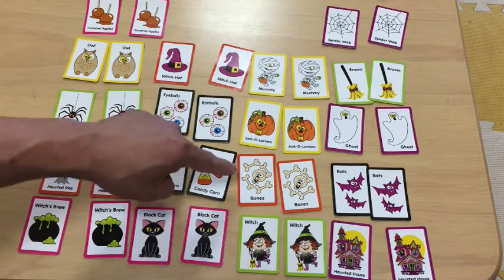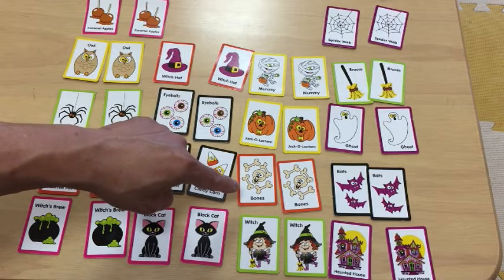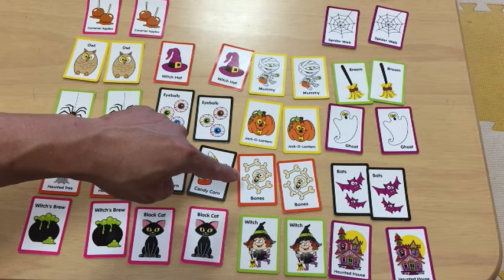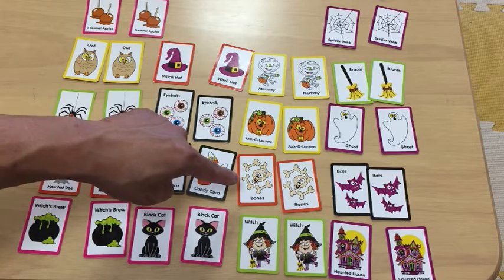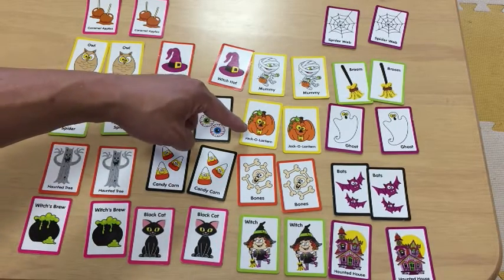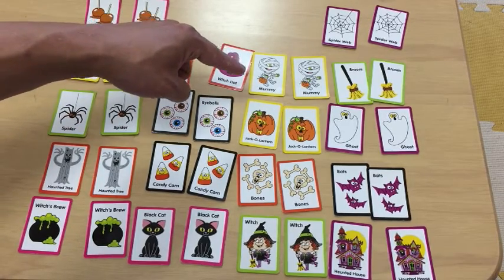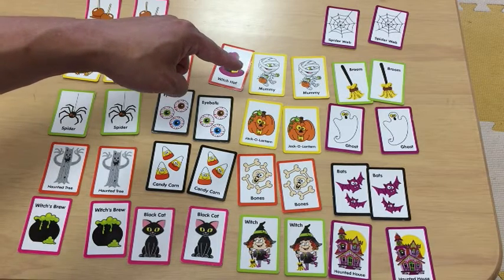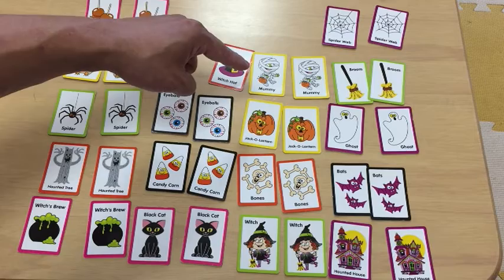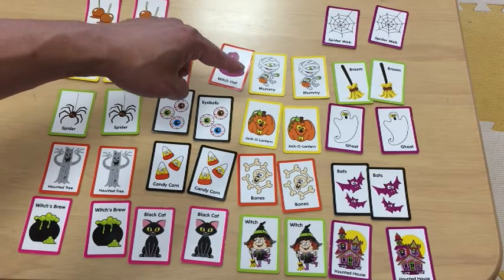Witch hat. Witch, they know. Bones, I teach them skeleton. To say bones in Japanese is hone, but I teach them skeleton because that is associated with Halloween, which is gaikotsu. Jack-o'-lantern, they know that. Mummy. See, I purposely emphasize the word mummy because some of the students get it mixed up with mother, like mommy. So I teach them mummy. Okay, it's up to you.